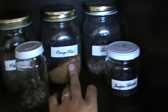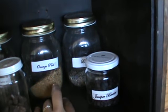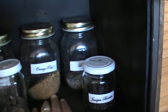Peppermint, orange peel. I don't buy orange peel, I know some people do, but I just take the zest off the orange and then dry them in the hot water cupboard and grind them up. Lavender, and look, it's about run out of it, and I don't have much lavender outside, it's all pretty much finished, and I'm going to have to buy some, which is ridiculous. I grow so much of it.